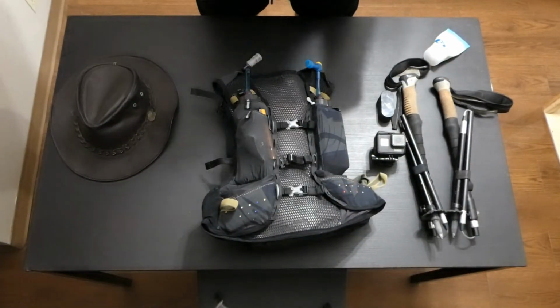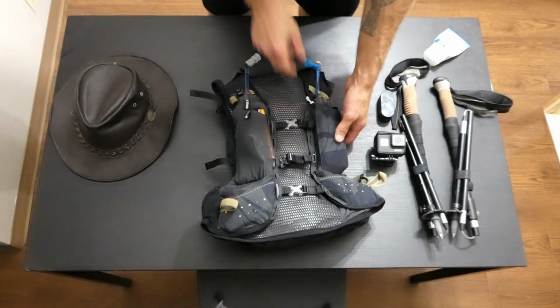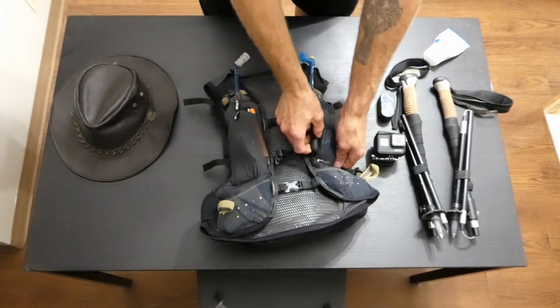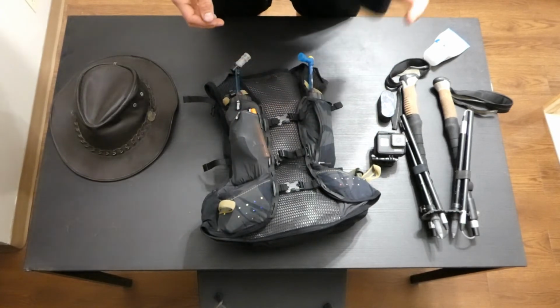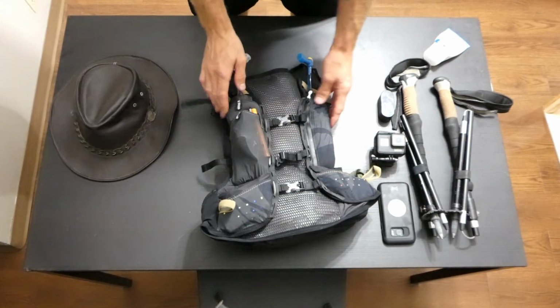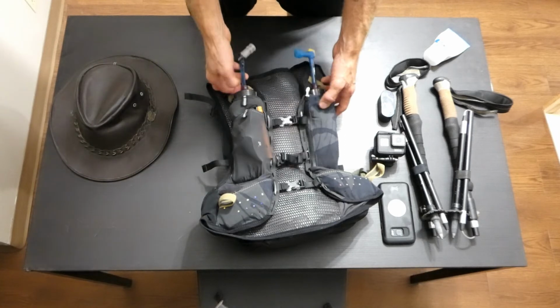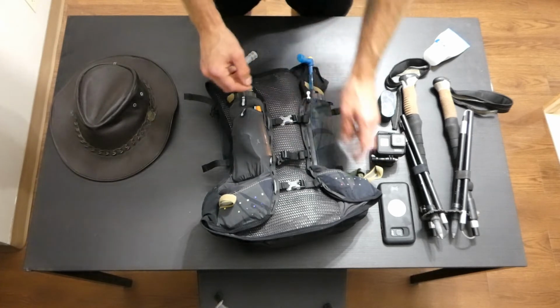How will my pack be set up? Well, let's start on the left hand side here. Okay, phone pouch will just hold my phone. That'll be in flight mode, so save battery. Main pouches on the front there, I've got my water bottles. These will both have Tailwind in, 200 calories each.